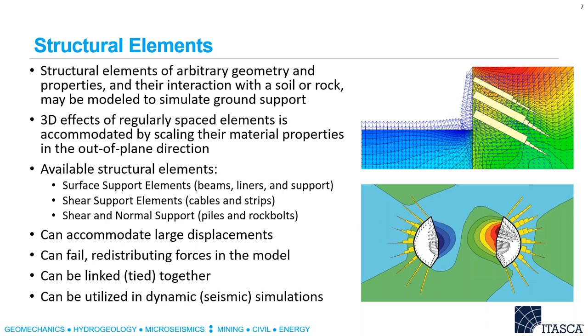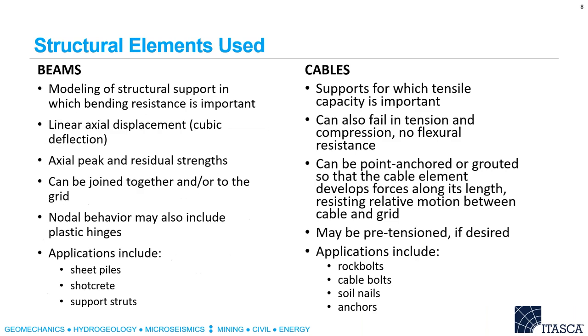You can tie them together, and you can account for spacing in the third dimension by using scaling, and that FLAC does automatically. The ones we used for this problem were beams for modeling the shotcrete, because the bending resistance is what we cared about. We had axial peak and residual strength, and then we had plastic moments for the bending resistance.